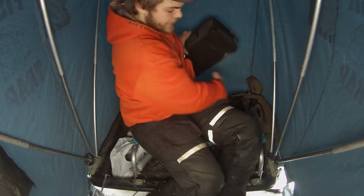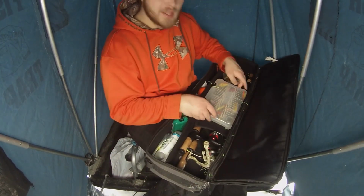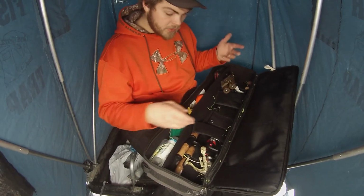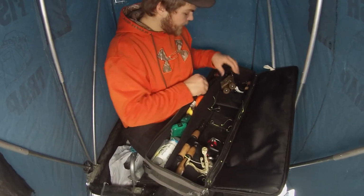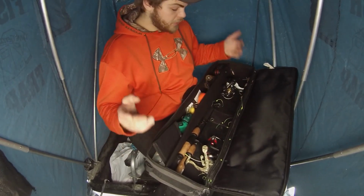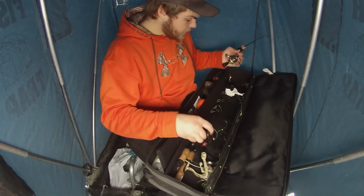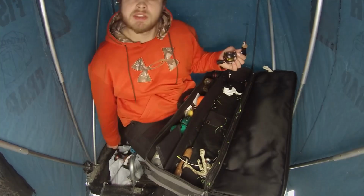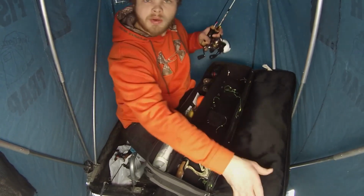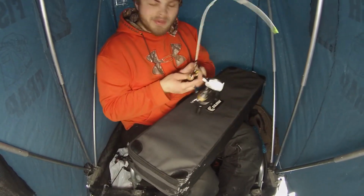We are finally set up in the shelter. We're sitting on an underwater point, in some weeds, just waiting for some bluegills and crappies and whatever to swim through. So we're kind of just ambushing them today. The lake is really mushy, with a lot of water on the ice from the storm that we just got. It's difficult to walk around in, so I don't want to deal with that today. We're just going to sit in one spot, fish, and see what happens.